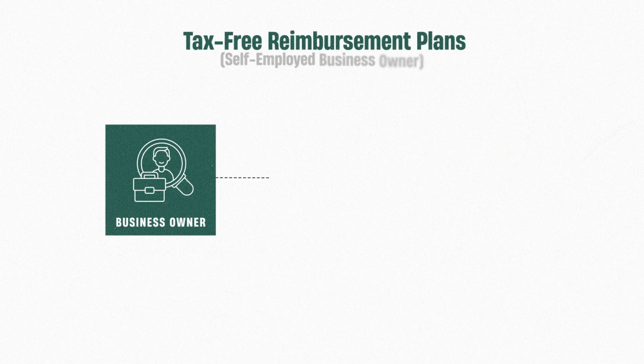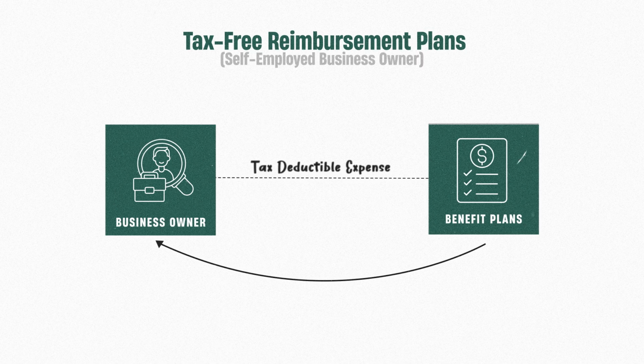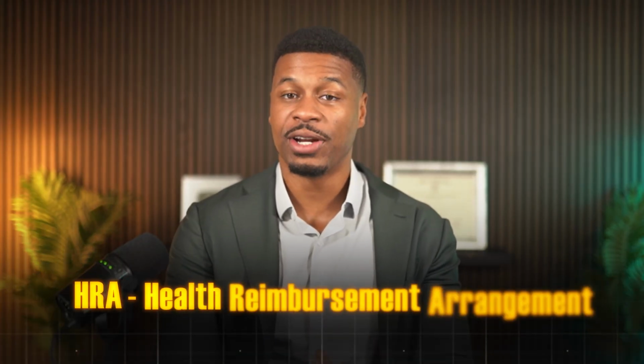Since you're self-employed, you can structure benefit plans that you also personally benefit from while deducting the cost of those plans from your business. And if you just so happen to have little to no employees in your business, then that gives you even more room to be more aggressive here. So let's cover a few of the big ones, like an HRA or health reimbursement arrangement.